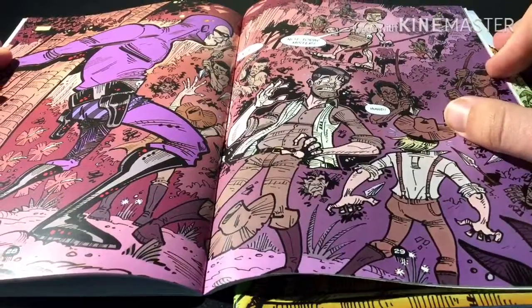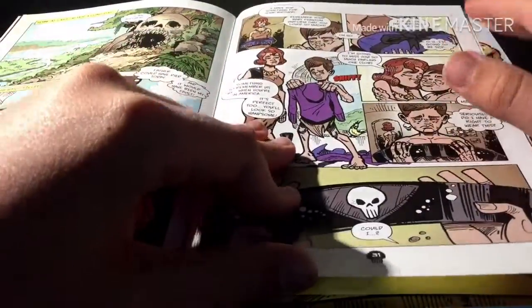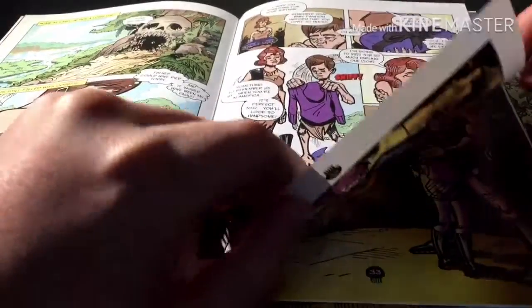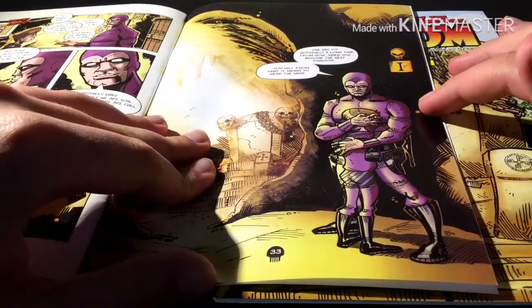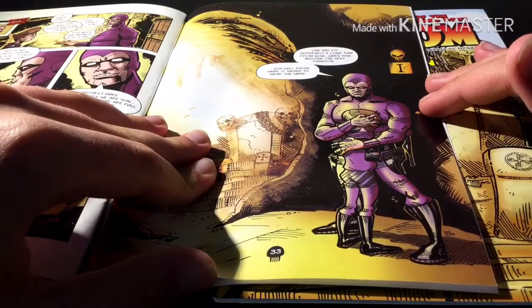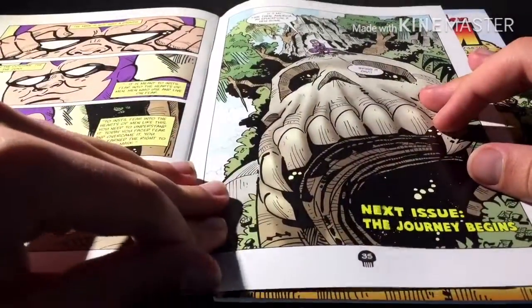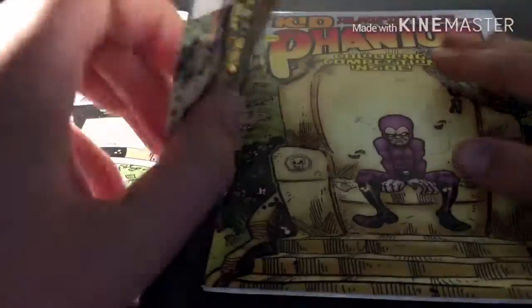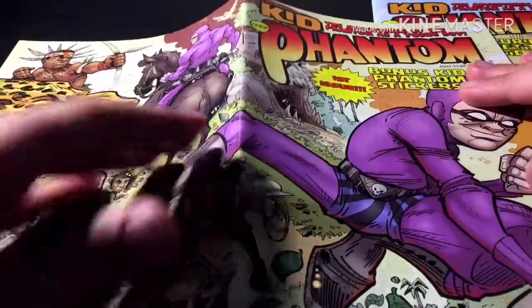Look at that amazement. Look at that fun. Where's fun? What is fun these days? We got Diana, Kid Phantom. I love this little part, a touching moment with the 20th Phantom and the 21st Phantom. Next issue, the journey begins. And yes, it is a wraparound cover.